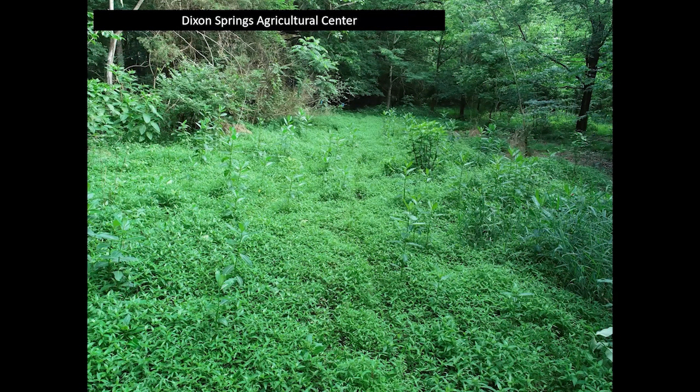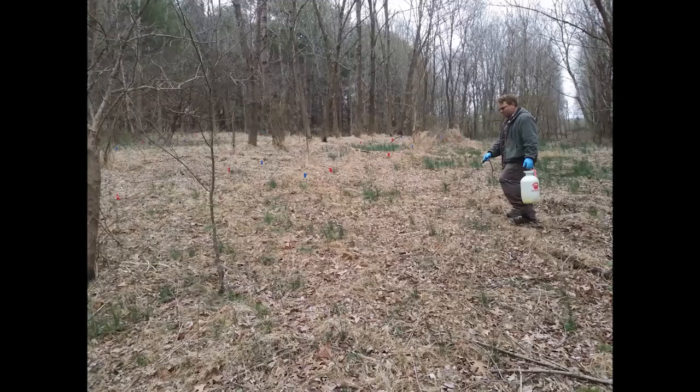This is the site that we were working on. It's actually an old ash plantation that was just overwhelmed with Japanese stiltgrass. This is at Dixon Springs Ag Center. You can see even though there's a heavy infestation of Japanese stiltgrass, there are some native species making their way in there. We came in early spring, right at just before the point of germination, and actually some were just starting to germinate at that point. So we tank mixed a little Roundup to kill any that were just starting to germinate, and then applied our pre-emergence herbicides in each of these plots. And then we just monitored them and watched them develop.